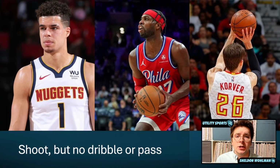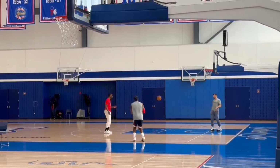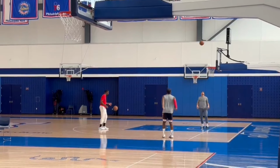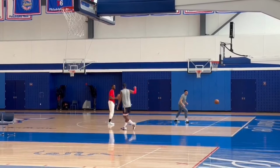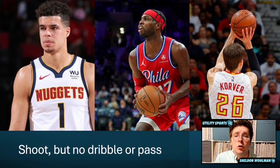Michael Porter Jr., one of the best shooters I've ever seen because he shoots whatever shot he is given. Super contested, doesn't matter. He's going to get a shot up. Buddy Hield, obviously someone I've talked about already, who is a really good movement shooter, one of the more prolific three-point shooters in NBA history. Just always at the top of the league in three-point volume and three-point success rate. You could look at a guy like Malik Beasley as well. Kyle Korver really mastered this as well. You think about someone who started his career in the early 2000s.